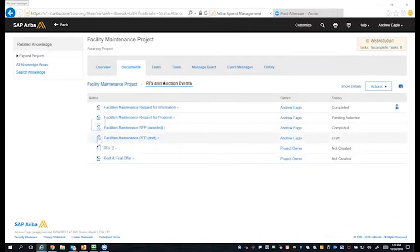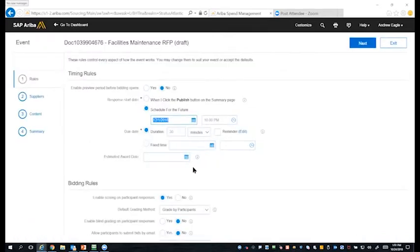And I'll just quickly pull up a solicitation that's in draft mode. And again, when it comes to bid assembly, much like when we create a sourcing or a procurement project, the system's designed to walk an end user through a step-by-step process to assemble an RFP or bid solicitation. So I'll just quickly walk you through these steps.